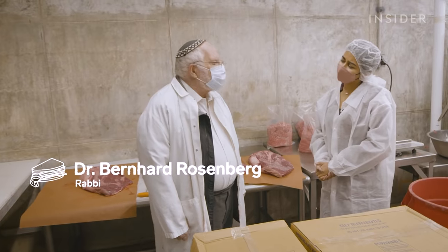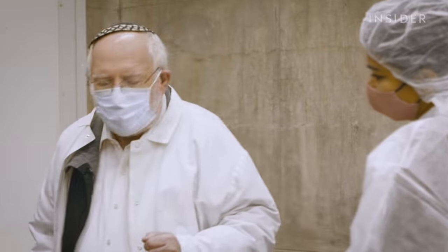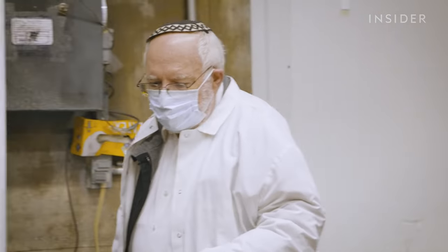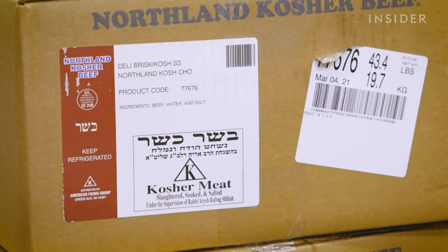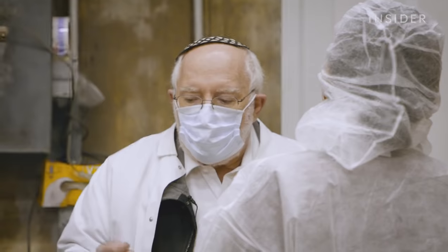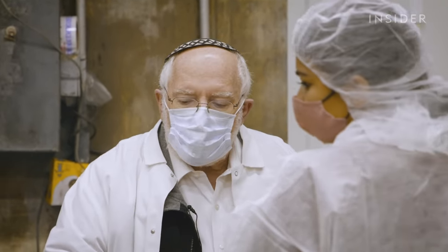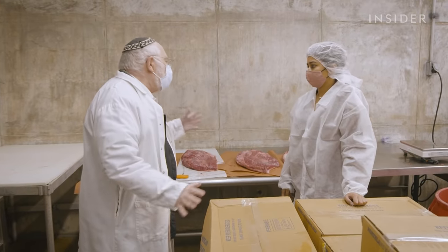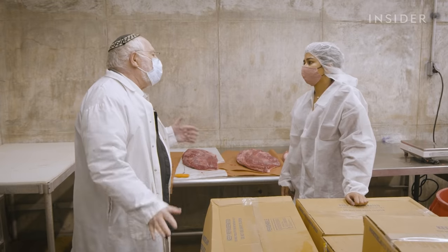My job is to make sure that when these products come in, that they are kosher. You'll see this box, it says Northland Kosher Beef. And in addition, right here in Hebrew, it says kosher meat. Kosher means fit for use, and the Bible tells us that the Jewish people must keep kosher. And so what if, let's say you do find something? Then we gotta start from zero. The product is no good, gotta throw it away.